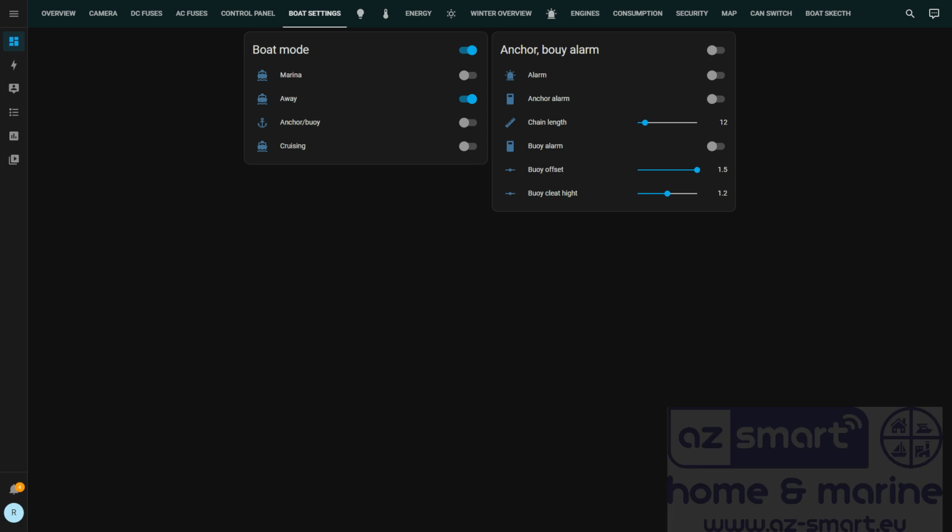Now, marina mode away, which means DC all off. Everything is off except for the refrigerator, and AC power is on, the battery charger is on, refrigerator is on, camera to marina position once again. For the anchoring mode, it means that DC switches, navigation instruments, VHF, autopilot, flaps go all off. Camera goes to marina position. Anchor light is on after sunset because it's connected to the weather station, and you know when your sunset and your sunrise are. And of course, the anchor light will go on after sunset and go off after sunrise.